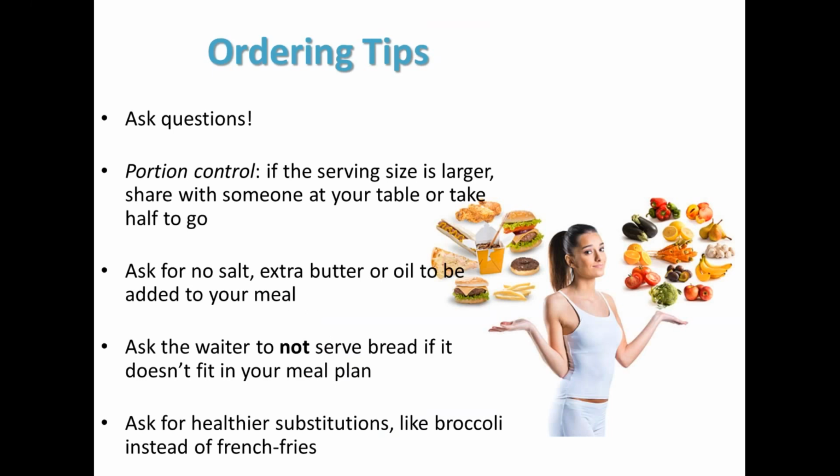Think about that portion control. Most serving sizes in restaurants are very large. So share the food with someone at your table, or if you're tempted to not be able to take part of it home, ask the server to bring you that to-go box with your meal. Before you even take that first bite, put half away and then only eat what's left on your plate.